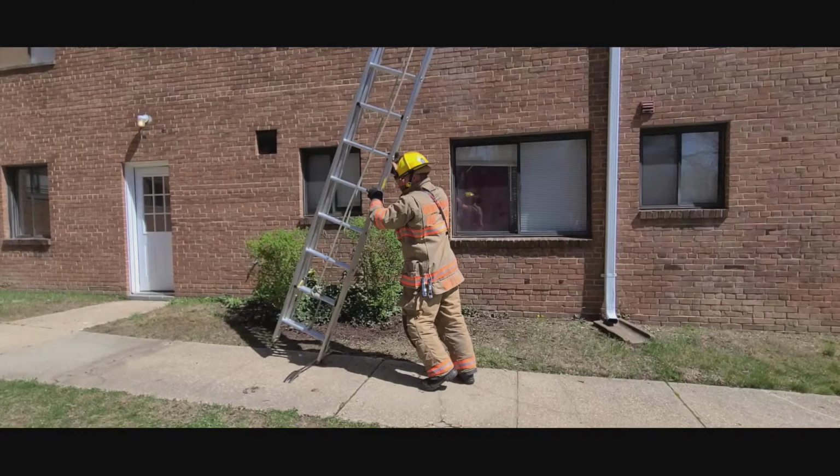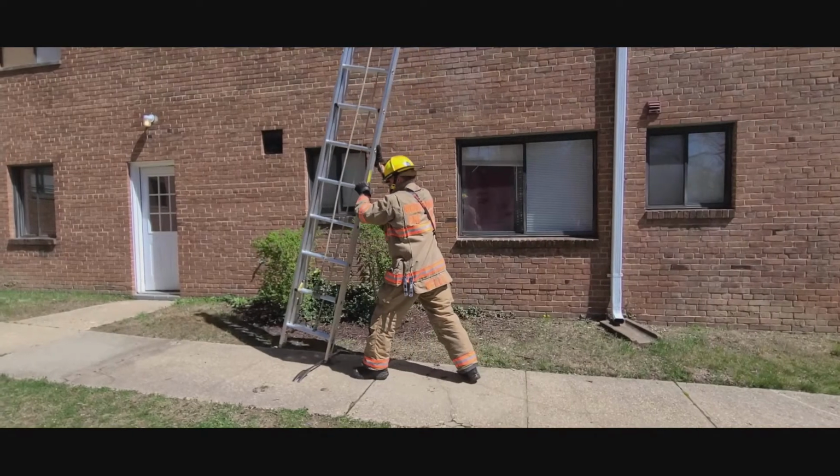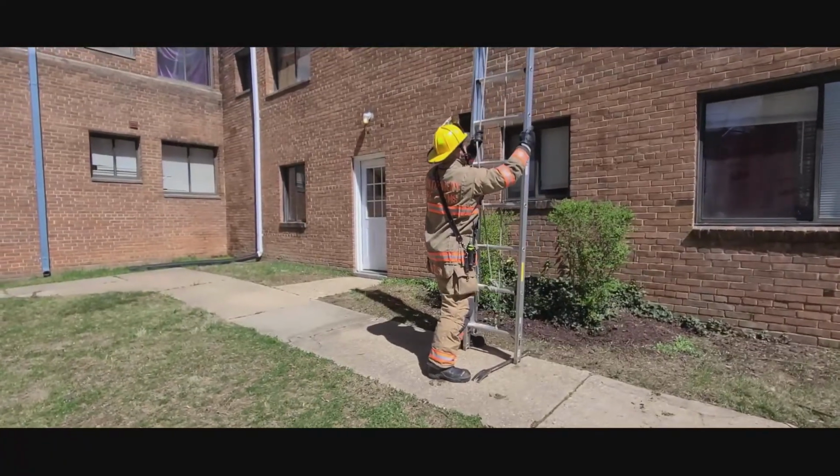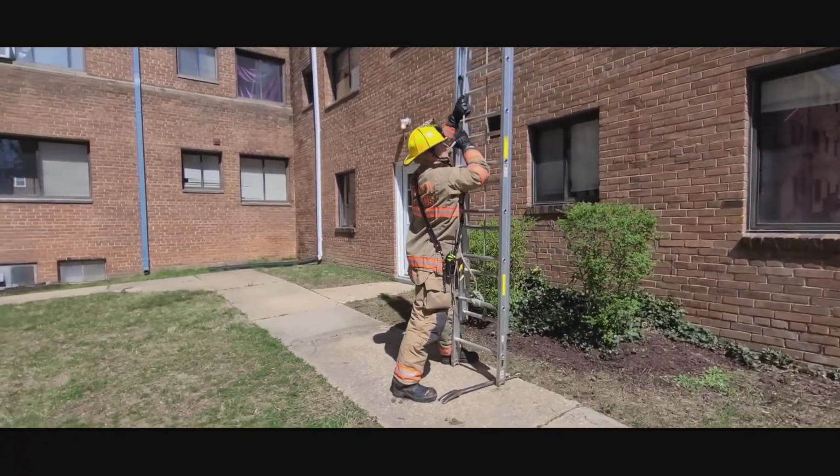These are kind of unfortunate because of our staffing levels on apparatus. You might find yourself deploying ladders by yourself. This is just a slick way of being able to stabilize that ladder, butting it to basically the shaft of that halogen bar and still being able to accomplish the deployment.